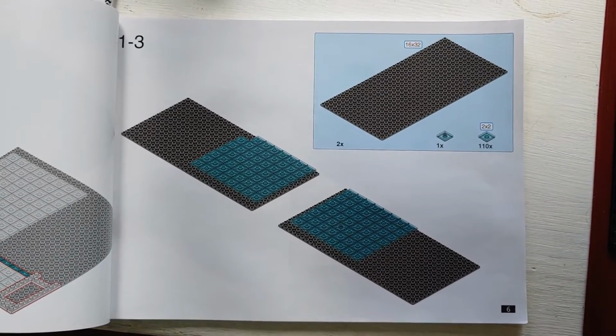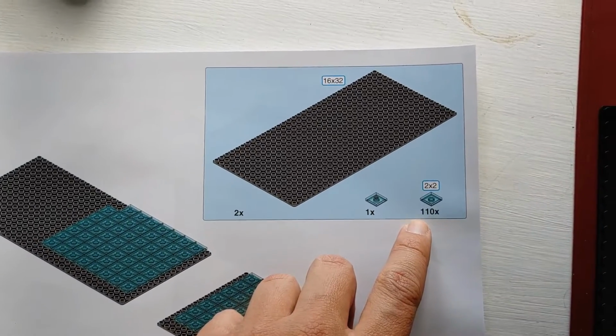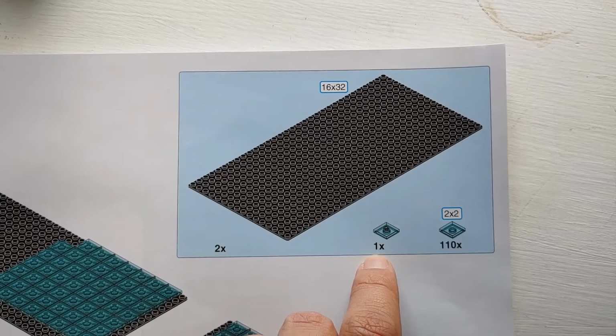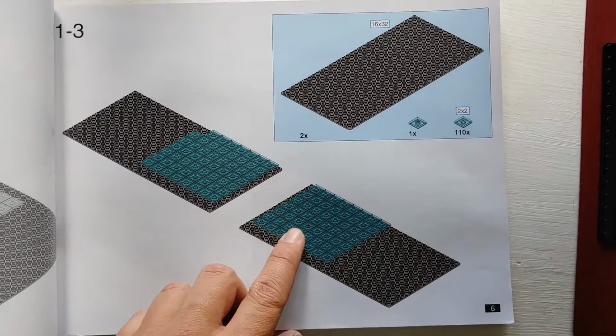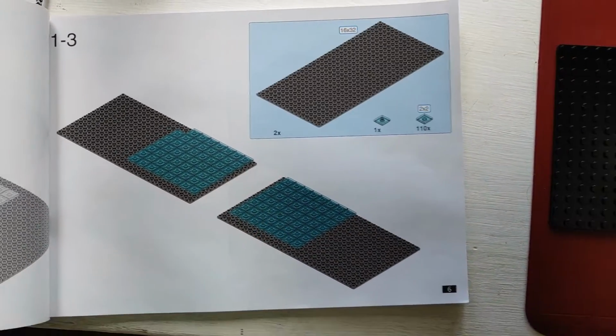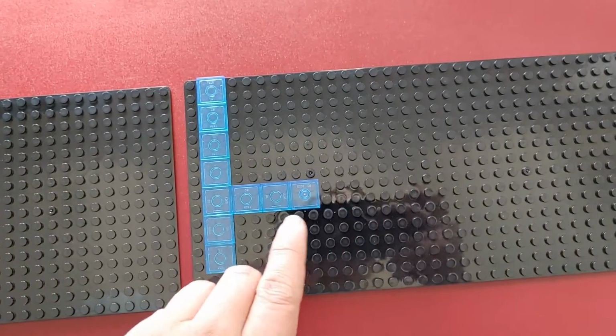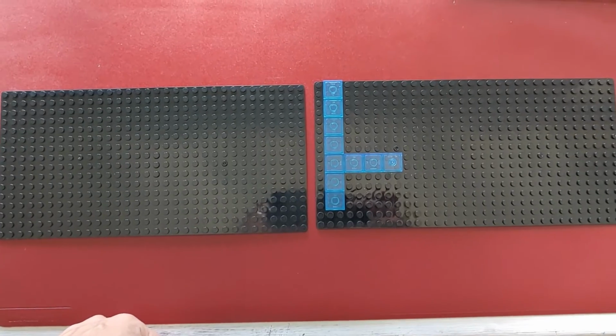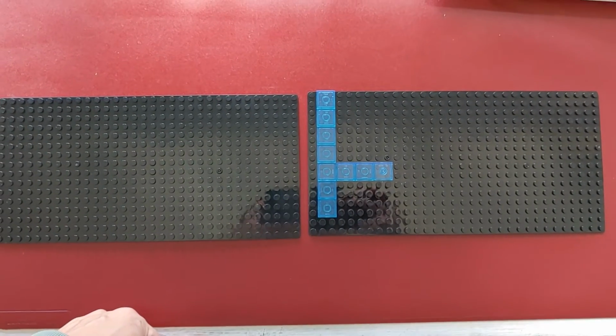Step 1-3. I have to place 110 more of those tiles and another special tile over here. But this time I paid attention and placed the special tile in the beginning, so I won't place 111 of those normal tiles.